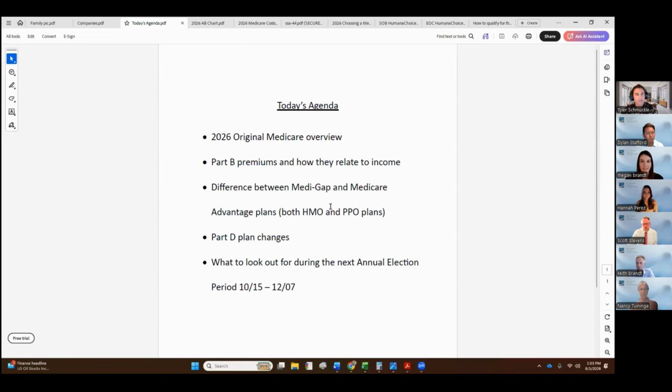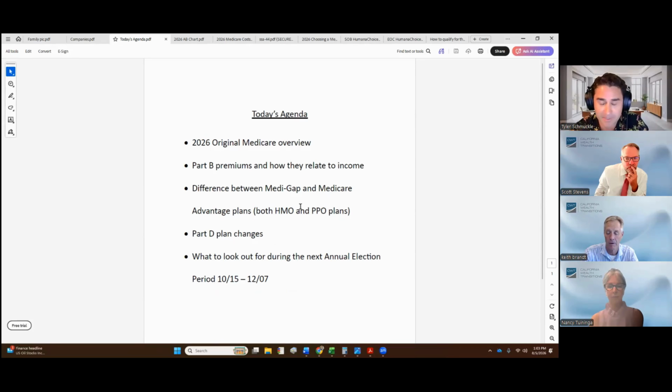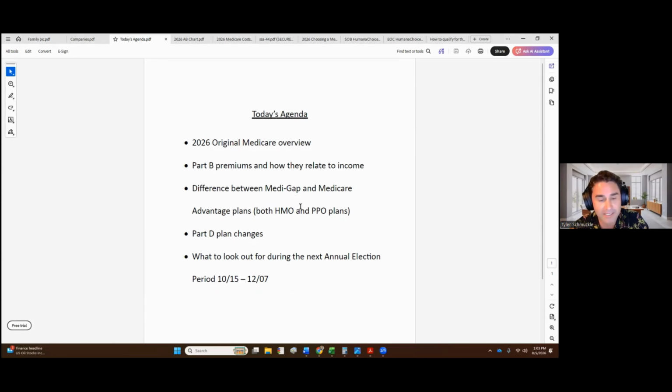And so today we're going to just look at the 2026 original Medicare, go over the Part B premiums and how they relate to income. Also to see if there's any opportunity to maybe appeal that with a life-changing event. We're going to look at the difference between Medigap and Medicare Advantage. On the Medicare Advantage side, we're going to look at both the HMO and PPO plans. We're going to look at some of the new changes coming up on the Part D side for prescriptions, and then just a few tips and tricks, what to look out for the next annual election period coming up in October.